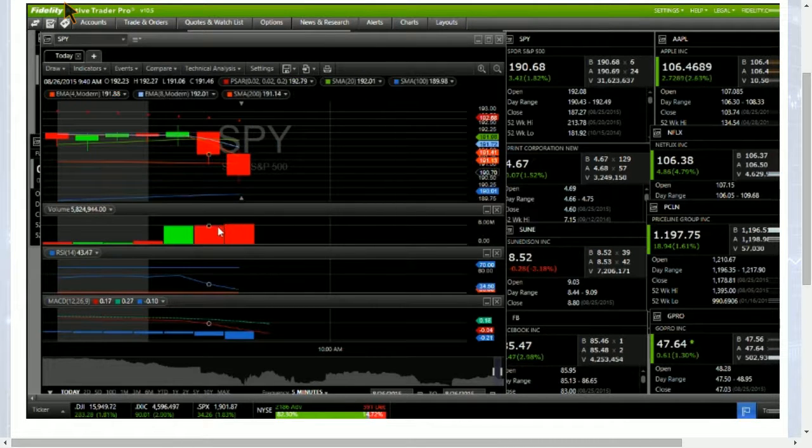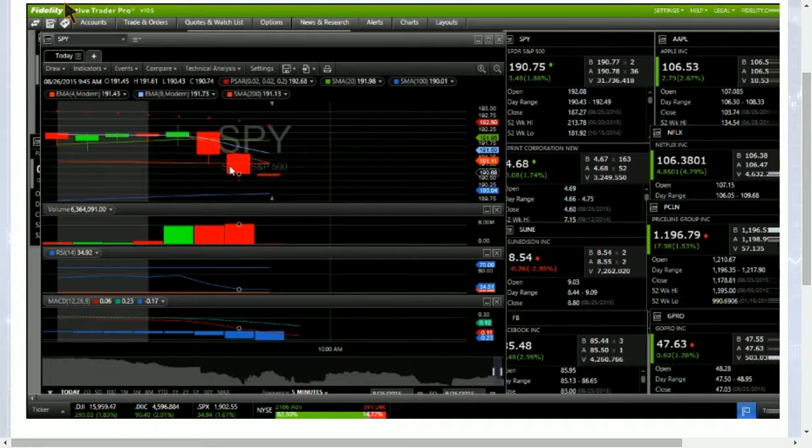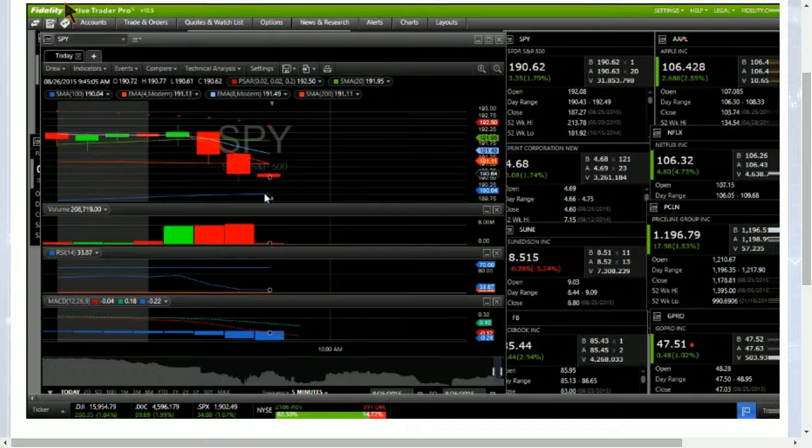So here's SPY, definitely looking bearish. Increase in volume to the bear side, below the 200 period moving average support. Candle just got locked in. Now we are looking at 100 period moving average support of 190.04.